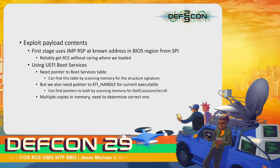It turns out that the executable they just downloaded from us, Dell CSOS Launcher, contains pointers to both of these. So we can just scan memory and find that executable that we just ran. We know exactly what version they have, and then we know offsets to the boot services pointer. We know the offset for the image handle for the currently running executable.